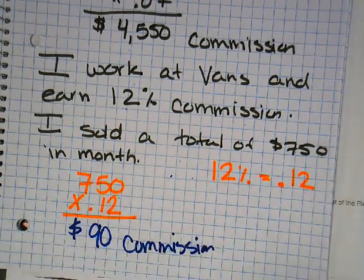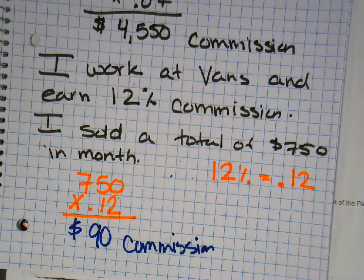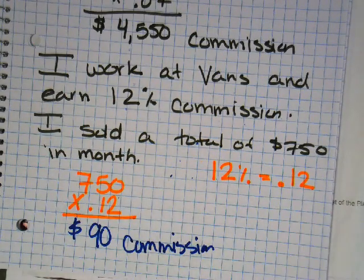If you got 9 or 900, you're not typing in the decimal correctly. That's why you have to do it. Don't trust us. Don't trust yourselves. Do it and see if you get the same answer I do.